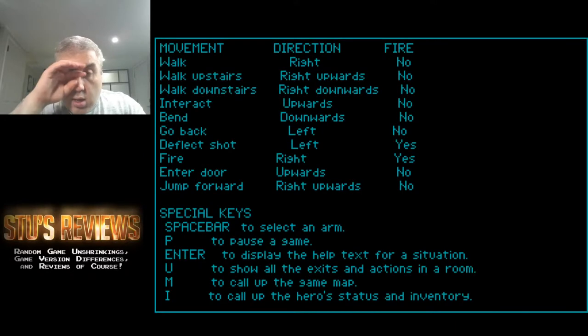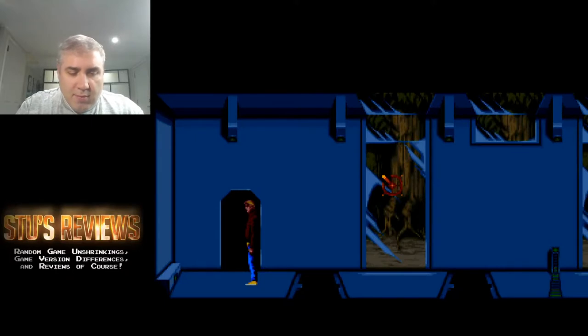Oh, here's this thing. It still has this weird thing with fire, no, deflect shot, yes. What's deflect shot? Fire, I don't know if they fire. You have to hold down this button to show this thing, by the way. So it actually does something now to show all the exits and actions in a room, but it still doesn't have run or anything like that you'd expect it to have. So, it's crap, basically.